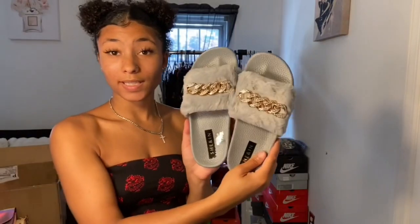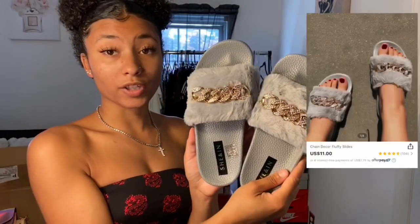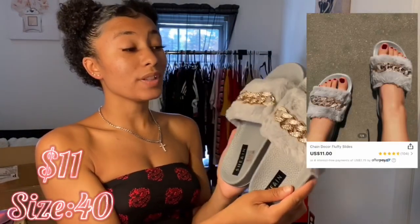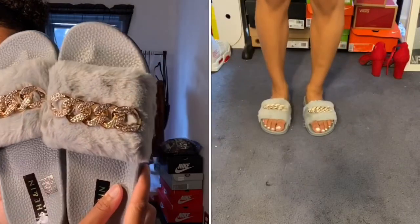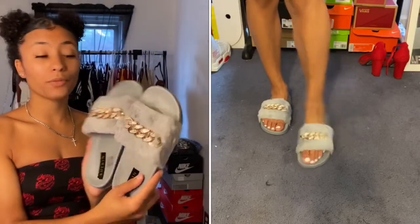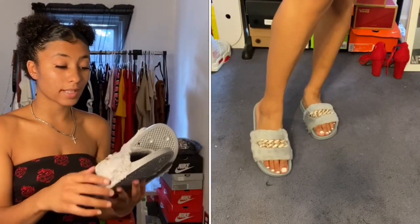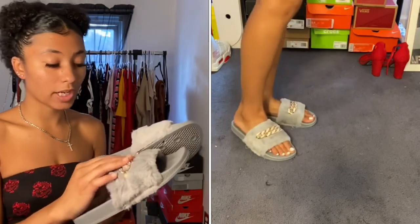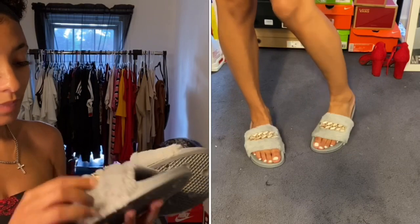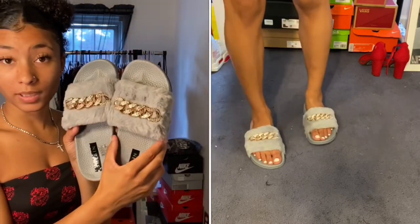Also, like I said, same shoe, different color. The gray ones are actually super cute. This color gray is perfect. Just look at that. They're so freaking nice, guys. The fur is the same. The shoe is the same material. The rhinestone chain thing is so cute. Yeah, I'm all for these.